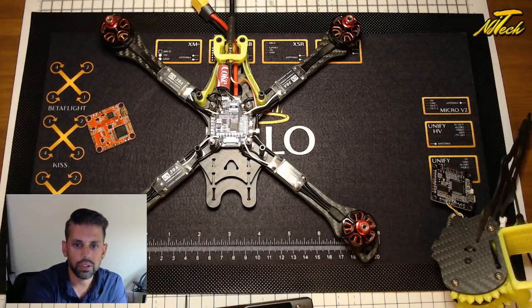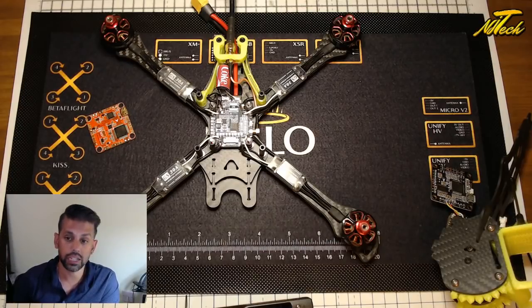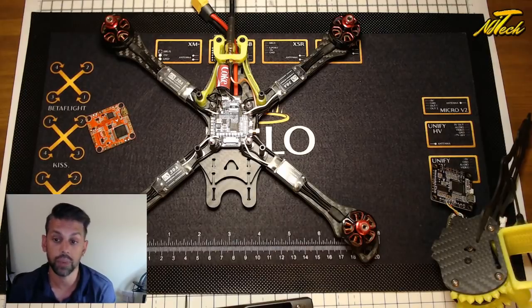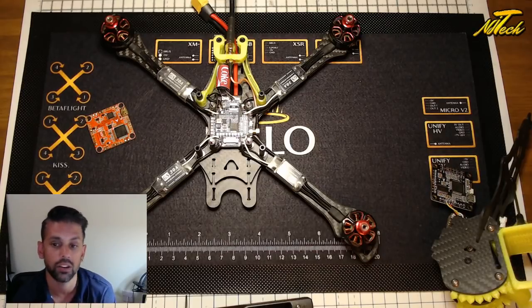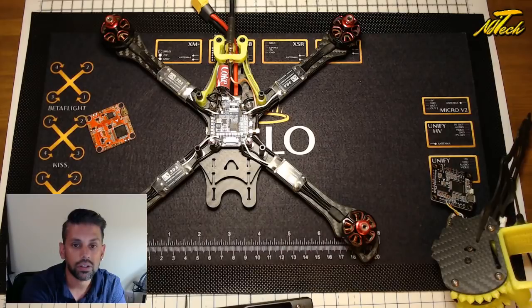So yeah, I will probably be having a look at a few new batteries. As you guys know, my main battery is the Ready Eddy 1500 95C packs. I love those packs. They're just consistent. Every pack I get gives me the same performance, and you know what a big fan I am of consistency. So yeah, let's have a look.